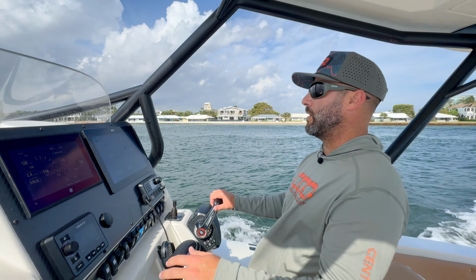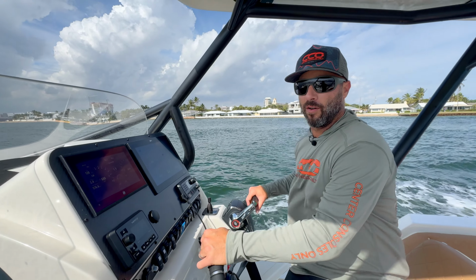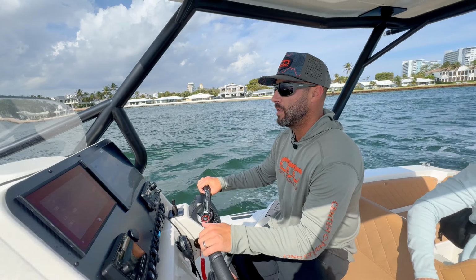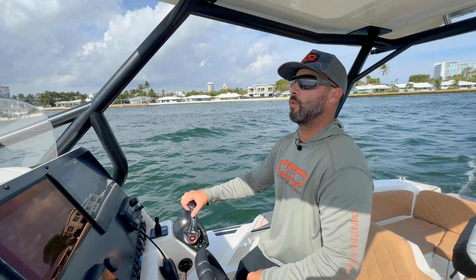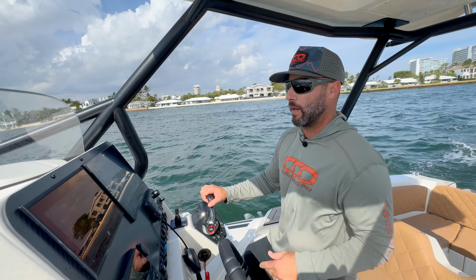All right, we're back in. So it really got a little hairy out there. There was no wind at all in the morning. They were telling us that it was gonna be flat calm, so I'm actually glad we got to see some chop. I noticed I had to run this boat a little bit different, give it a little bit more trim to get the nose out of the water, but once you dial it in, it ran quite nice.